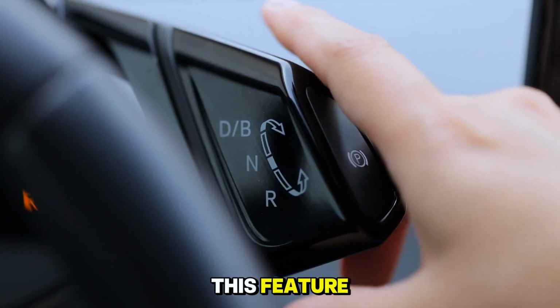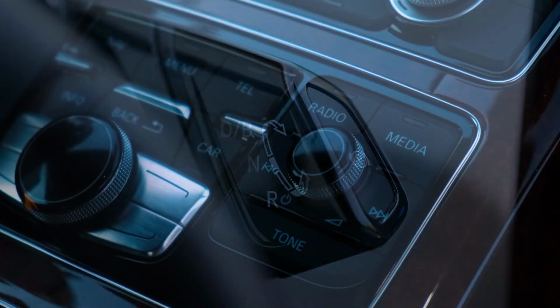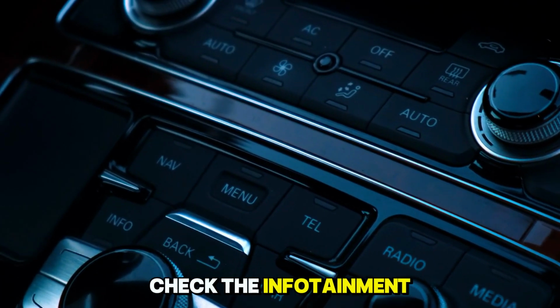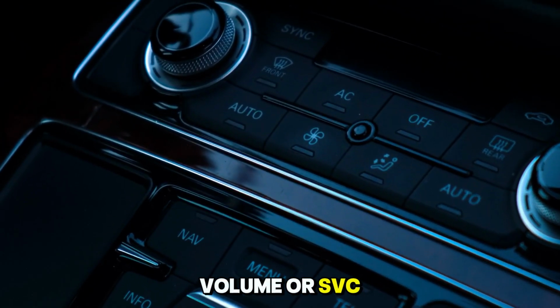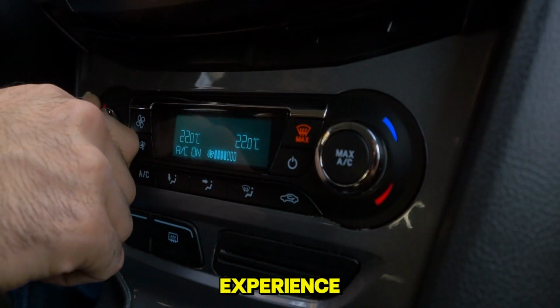Many owners have this feature, but accidentally turn it off in the settings or never know to enable it. If your car's volume seems to change mysteriously, check the infotainment menu for speed volume, or SVC. Turn it on and you'll enjoy a smoother, more natural audio experience.